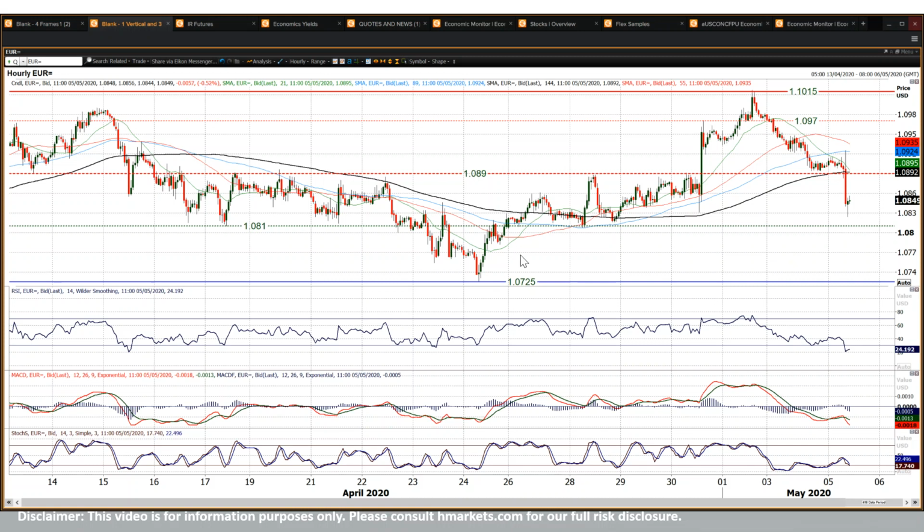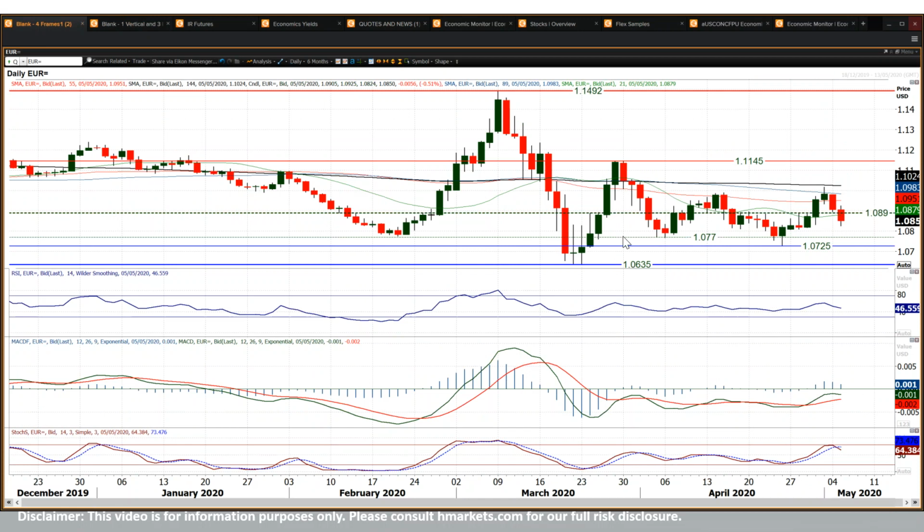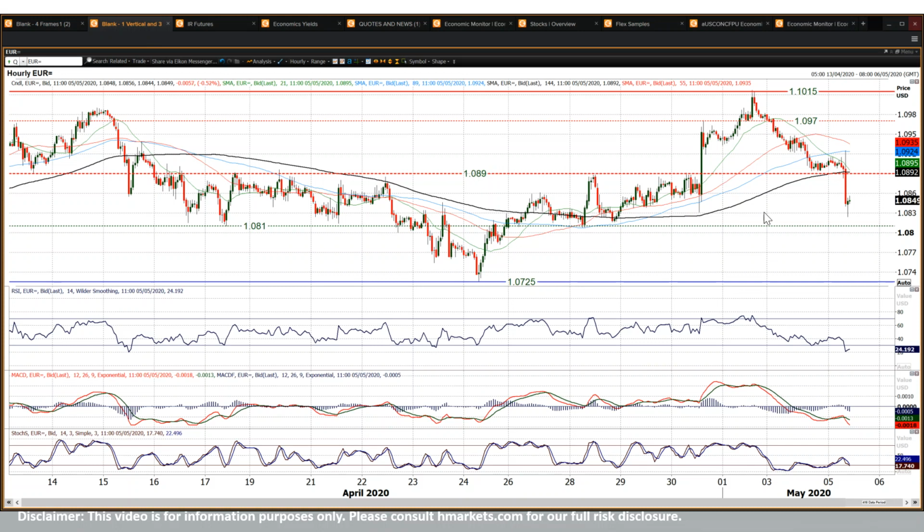But it certainly looks as though euro dollar is effectively building this range now, sideways trading. Look at these flat moving averages, nothing doing there. Looking at these momentum indicators, between 40 and 56 on the RSI. Again, nothing really doing there. MACD line is basically broadly flat, with a very slight negative bias, mind you, but still broadly speaking flat and ranging. And I think that is likely to continue.